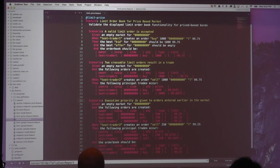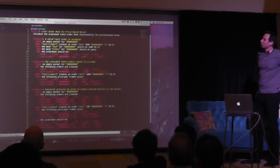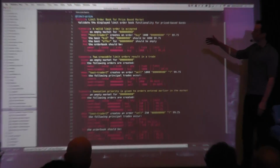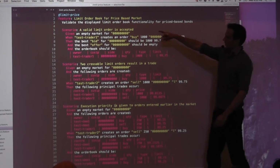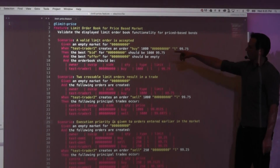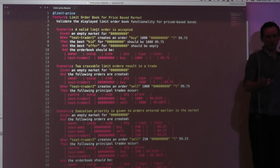So what the test suite actually does is it's written using Cucumber, but Cucumber.js, no Ruby in our platform, right? JavaScript. And what's cool about it is that these are actually the tests that are being run, and each one of these commands maps to a message that I'm just firing into the system. So I say, I want to test the case where a valid limit order is accepted. So given an empty market for this test QSIP, Trader 1 creates an order to buy 1 million at 99.75. Then I'm doing my assertions.